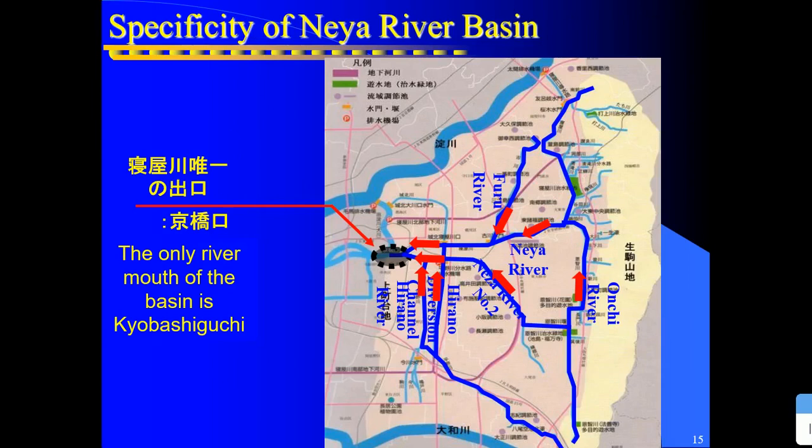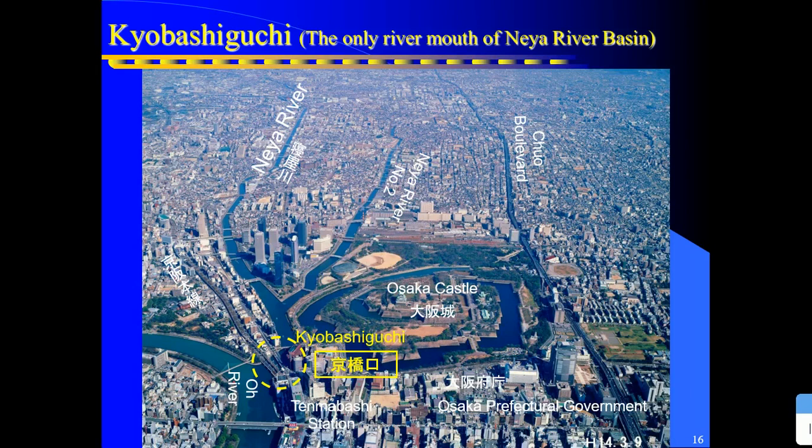Six major rivers flow in the Neyagawa Basin, but the point where they reach is the only exit, the Kyobashiguchi shown on the screen. This is an aerial photo of the area around Kyobashiguchi. You can clearly see how urbanized the area is right next to the river.